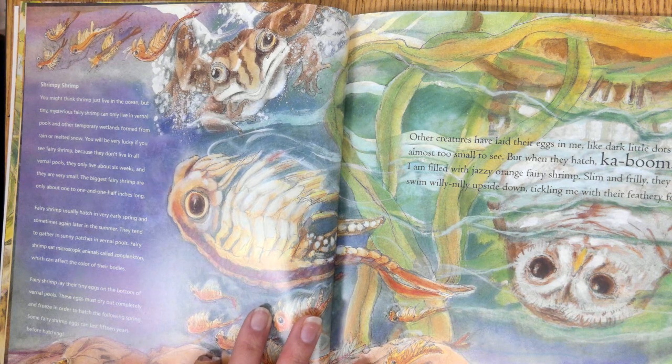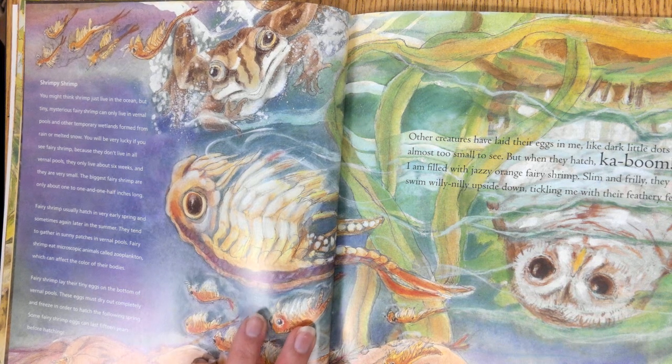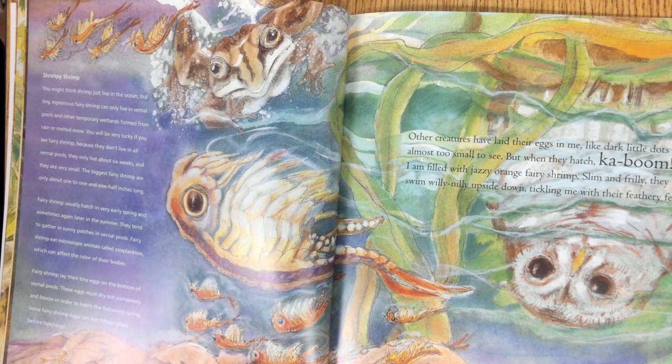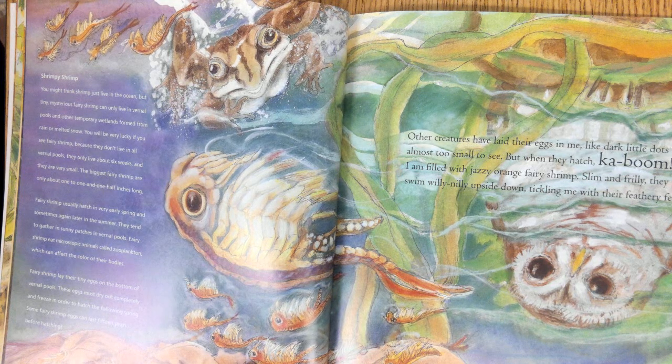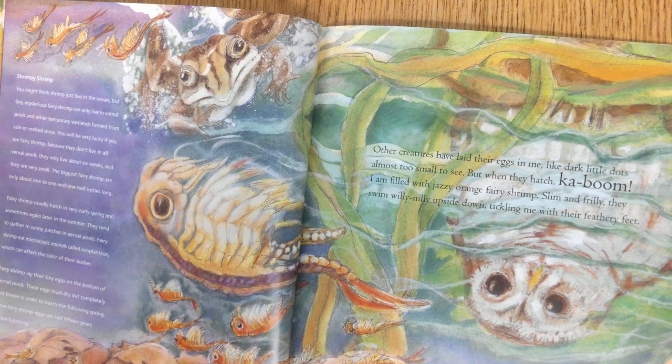Fairy shrimp usually hatch in very early spring and sometimes again later in the summer. They tend to gather in sunny patches in vernal pools. Fairy shrimp eat microscopic animals called zooplankton, which can affect the color of their bodies. Fairy shrimp lay their tiny eggs on the bottom of vernal pools. These eggs must dry out completely and freeze in order to hatch the following spring. Some fairy shrimp eggs can last 15 years before hatching.